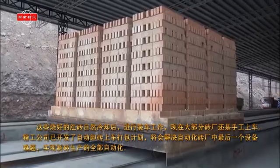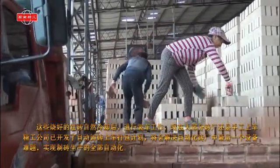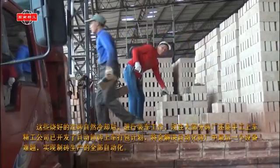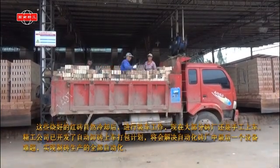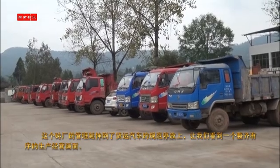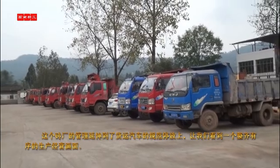Most brick factories complete the flow by manual work, while Jinggong has developed an automatic loading and packaging plan to solve the final equipment problem for the automatic brick factory and realize fully automatic brick making. The factory's management also extends to the standard parking of trucks, presenting us an orderly production and operation site.